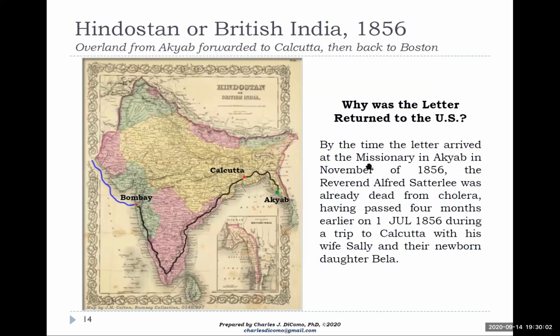about why the letter was returned, because we had those cancels. Here I blow up Hindostan, which is, again, the older name, if you will, for British India at this time period. Again, it was after landing in Bombay, rail to Calcutta, then to Akyab. I showed you the blow up of Akyab. There were Baptist missionaries peppered throughout this part of the world, throughout all of India and Far East Asia. But why was the letter returned to the US?